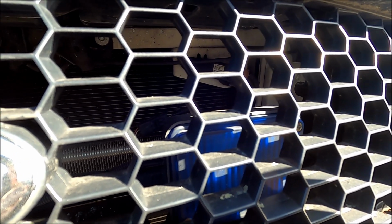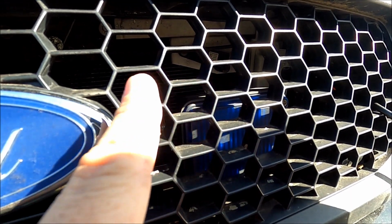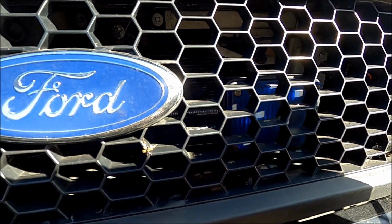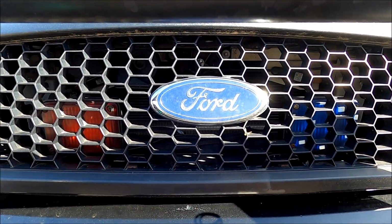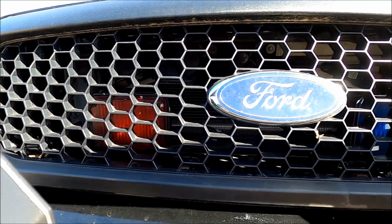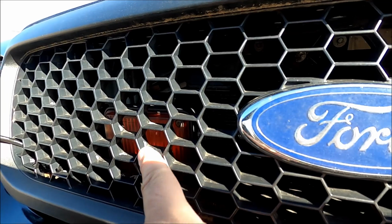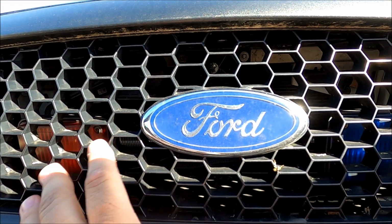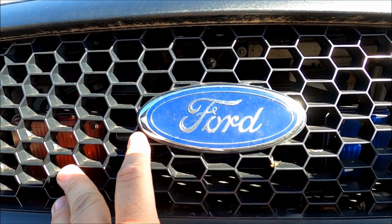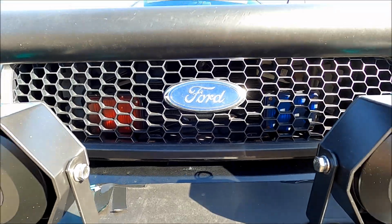Now, obviously this stuff is not hooked up, and I'll cover what the plan is for the car and why it has to look this way. But as you can see, if you look into the grill, it has that stealth factor. I don't know how well the camera's gonna pick it up, but you can see the reds and the blues, and they're the OG square type of lights. They're not LEDs. I haven't tried even hooking them up or seeing what the flashing pattern is like or any of that, but that was the first thing I noticed that this car came with, those hideaway red and blues in the grill.